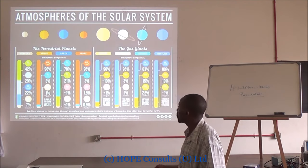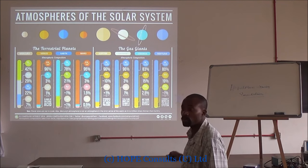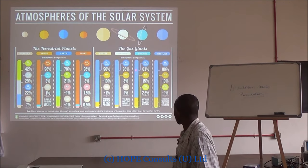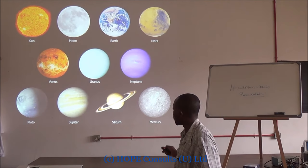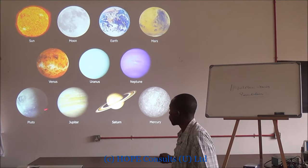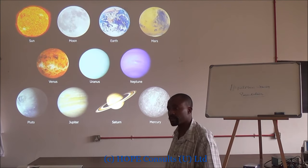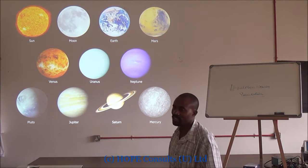The reason behind this is the composition of the gases formed on these planets, okay? The gases formed on these planets constitute the way the planet looks. And that's why in this graphic you have Venus looking this hot, you have the moon this white, Earth looking this way, Mars looking that way, and then you have Jupiter, Saturn, Mercury, Pluto. Pluto is a dwarf planet. It's very tiny. But it is also far away. That's another problem.